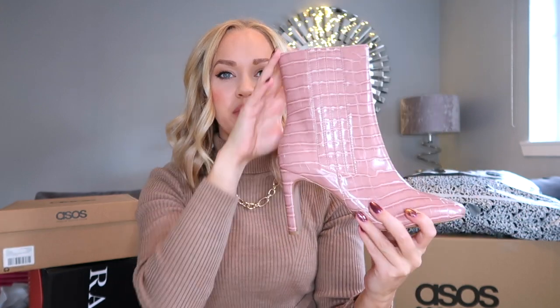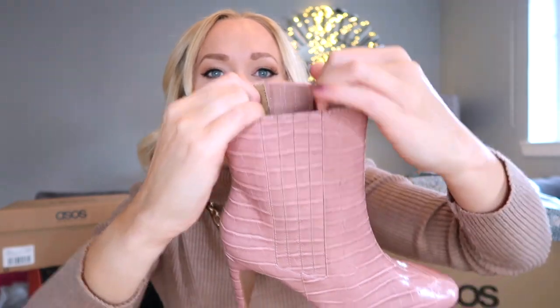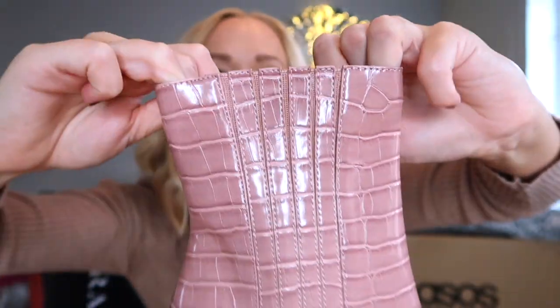So next we've got another pair of boots, and this is another one of those items that I don't care what anyone says, I'm keeping these. These are like my spirit animal. Just look at them. They're pink. They're like Elle Woods, eat your heart out. Thin heel, like the thin block heel, and that perfect ankle boot length. They don't have a zip or anything, but they're slightly stretchy there. I don't know if you can see that.